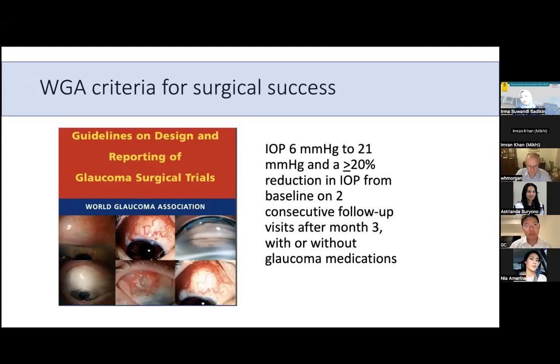Okay, so the World Glaucoma Association has an entire book about this. I encourage you to read some of the WGA guidelines, which are basically consensus statements. They have guidelines on the design and reporting of glaucoma surgical trials. Our colleagues have done that for us. In terms of the WGA criteria, they talk about success after trabeculectomy being a pressure between 6 and less than 21 millimeters of mercury, in combination with a more than 20% reduction in pressure from baseline.